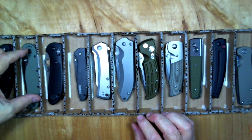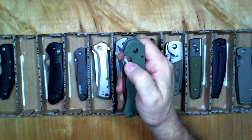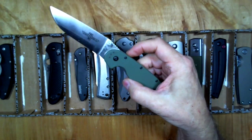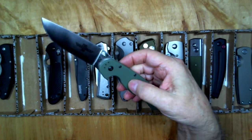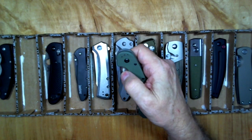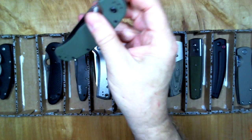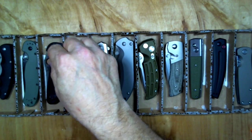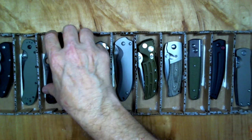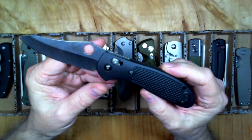That made the list. Second one I'm not going to talk a lot about. It's a Rat 1. Everybody talks about a Rat 1. Everybody owns one. What I love in particular about this knife is the way the detent is tuned to a thumb stud opening. Boy, with possibly one other exception in this tray, I don't have a thumb stud opener that flicks out that well.